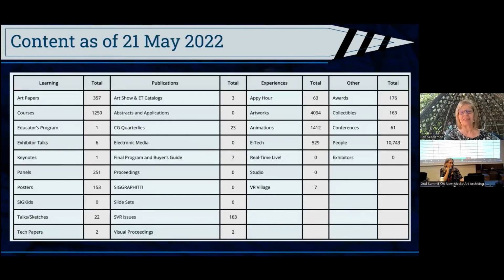So this is a snapshot of what we have. You can see we've filled in a lot of good artworks here, but we have a long way to go and a lot of work to go to complete this archive.